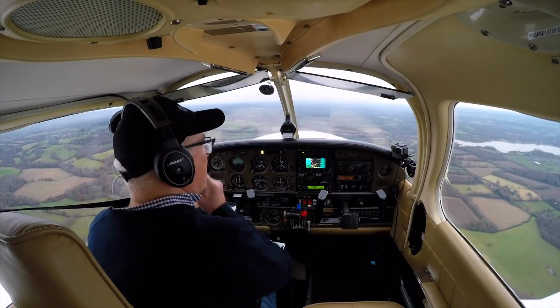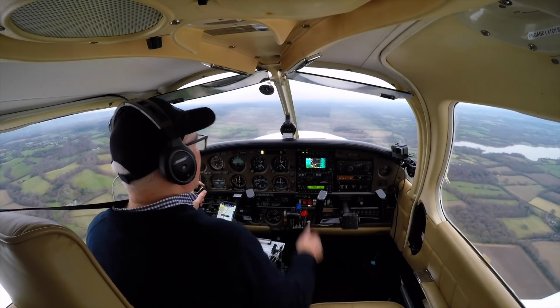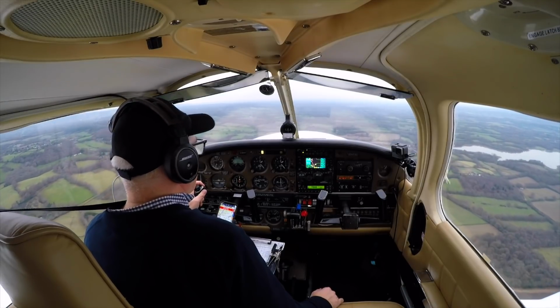Golf India Victor, Bow Beach Reservoir, changing to South End 130.780. Golf India Victor, Roger, squawk Conspicuity, bye. Conspicuity, goodbye, Golf India Victor.